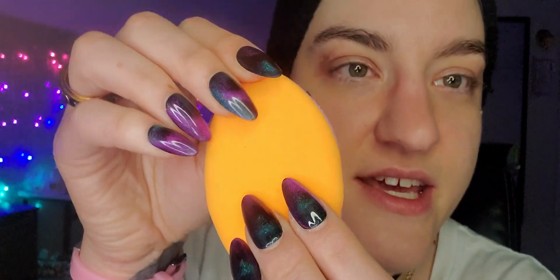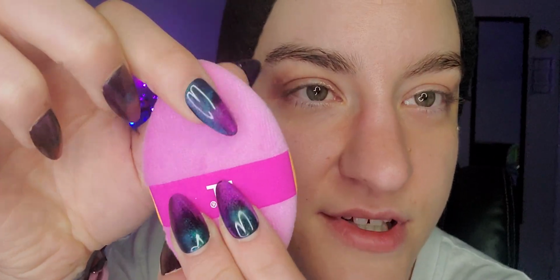Because I want to feel how it feels. Ooh, that is really soft. Yeah, so this side is basically makeup sponge and this side is powder puff. It's very soft though. It said this was reversible. You just gotta fight with it a little bit. There we go. So you just flip this ribbon from the front to the back. So you can go like that with your baking powder or whatever. Very soft, thank God. I wasn't sure.